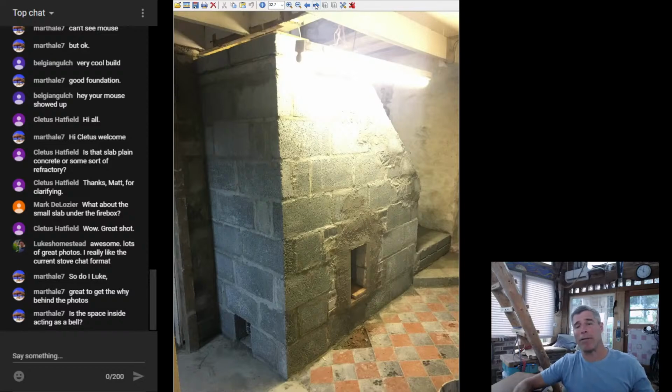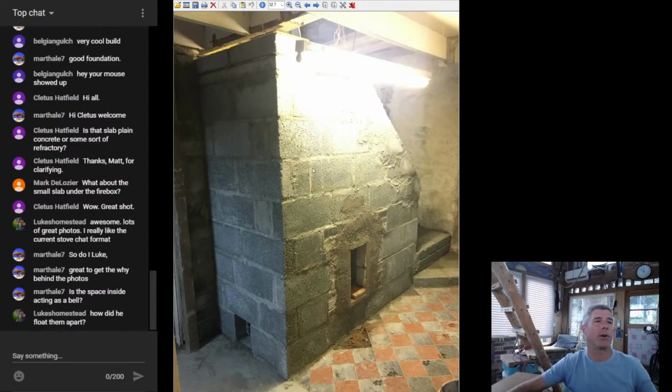So Luke says, how did he float them apart? So the way he's floating them, Luke, is that they're actually just two separate pieces. So he had that inner skin that was brick and fire brick, and then the outer skin here that's cinder block or concrete block with the bricks around the doorway threshold there. And then you can see these bricks are just on edge. So they don't interlock with the inner skin, but they touch. And where they touch, I'm assuming he's got a little bit of super wool or ceramic fiber or something there to form that expansion joint.